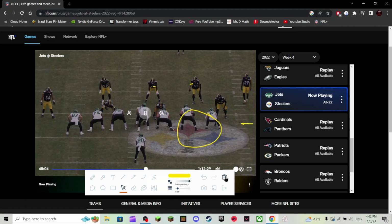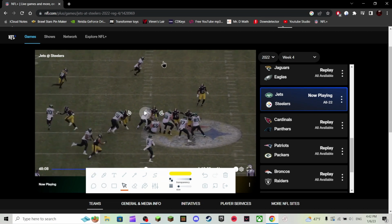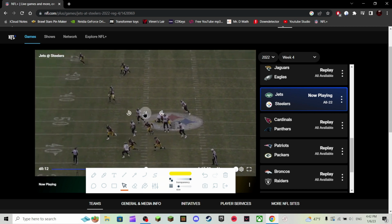Here's another angle at it. So what sucks here is that Corey Davis was wide open, but the edge rusher for the Steelers completely beat the tackle, or I think this is Uzama, my mistake. Completely beats Uzama, which doesn't give Zach Wilson time to throw the ball, and then once that happens, he just isn't able to throw it.